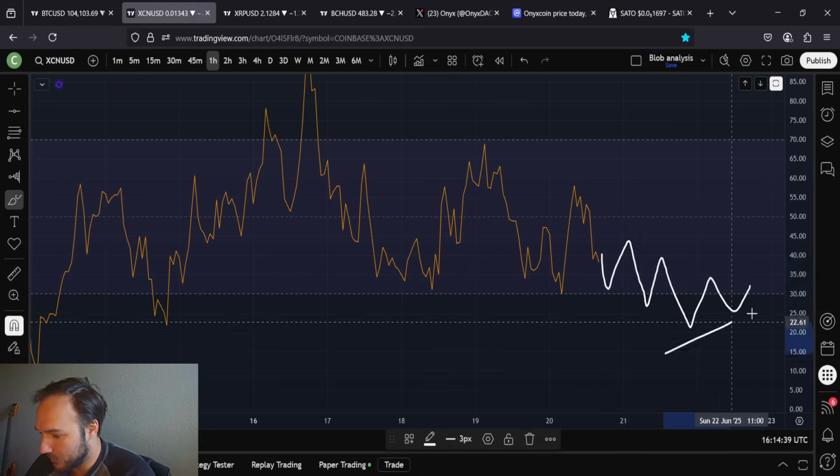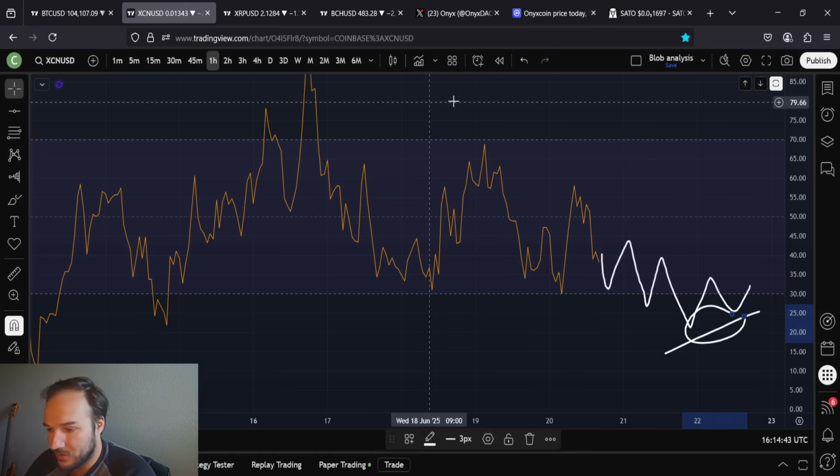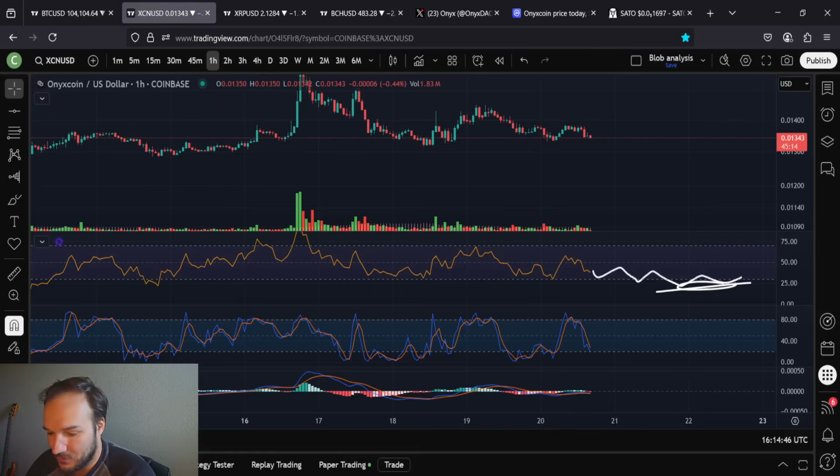Maybe you'll form some bullish divergence, and by then it's Sunday, it's the end of the weekend. We've made our move down over the weekend, and then we're ready to recover going into next week. Something like that could make sense.